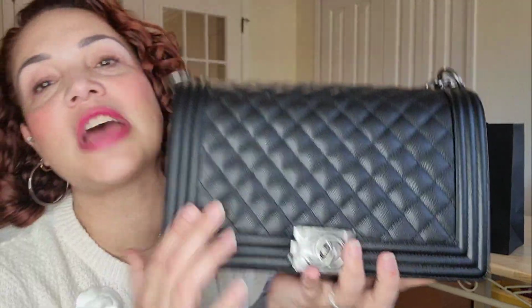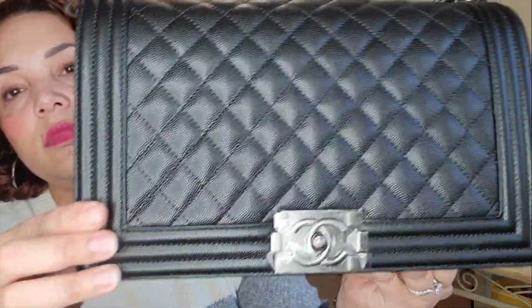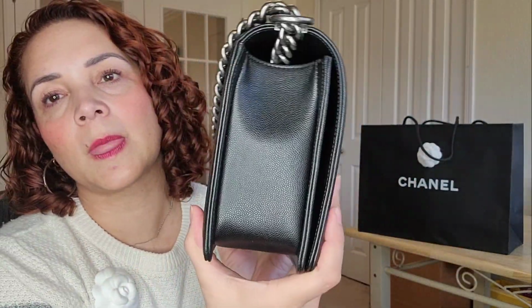It's not as shiny as it looks in the camera, probably because of the light. In person, it's not super shiny, to be honest. They had some at the Chanel boutique that were super shiny. And I'm like, why is mine not shiny? Why is it so matte? So I don't know if they put a conditioner or something for the leather to look shiny, or it's just the leather. But this is it.